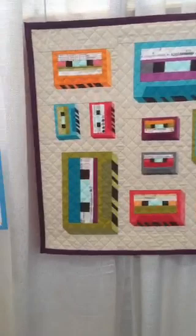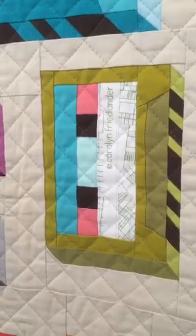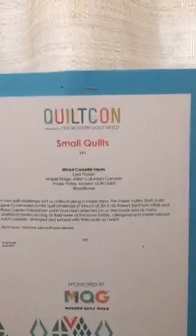Lots of photographing and oohing and aahing of the quilts. Look at this super adorable mixtape. She used selvages for the names and things. How cute is that? Yeah, I love the tapes. I think this one's a pattern that she wrote.